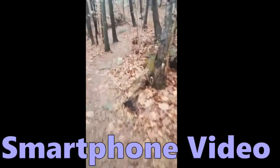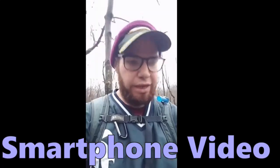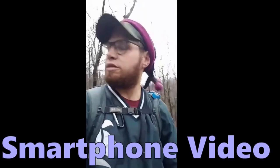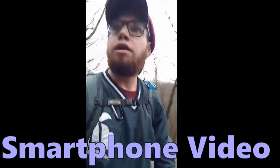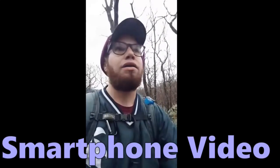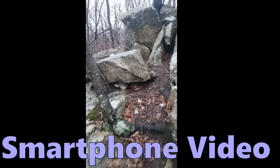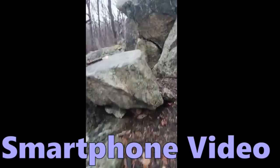Okay, let's go look for the cache. Here we go. Okay, so the cache description actually did provide some clues for the cache. You have to kind of go down the ridge line, honestly, and then look for the cache. The coordinates are not that great, actually. They're about 70 feet off, but I found the ammo box.